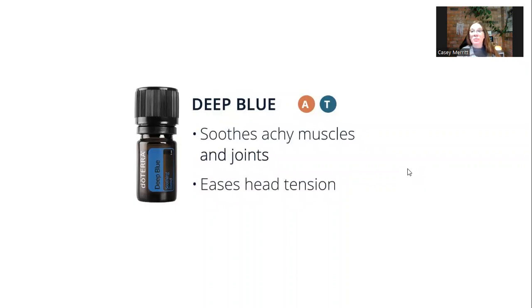All right, so Deep Blue. You guys got some of the Deep Blue Rub, which has this blend in it. This is the soothing blend. So anytime you need to soothe those achy muscles and joints, ease some head tension, you've got Deep Blue. We have it in this undiluted form, which I love to put in the diffuser when I'm soaking in the bathtub or if I have some head tension.